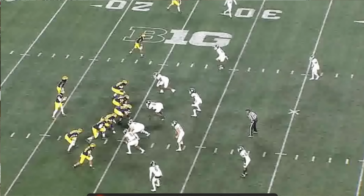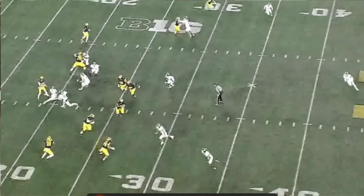Just showing you different ways that you can use Colston Loveland because of his speed and his athleticism. So lined up here as a wing, and he's just going to go in a quick motion to the outside. We're going to set up this little bubble, little tunnel screen for Colston Loveland. Oh, yeah. Wide open. Well, it's a screen. He should be wide open.